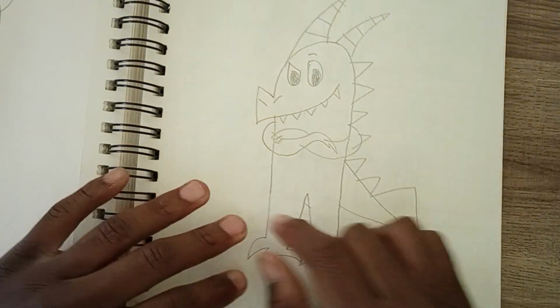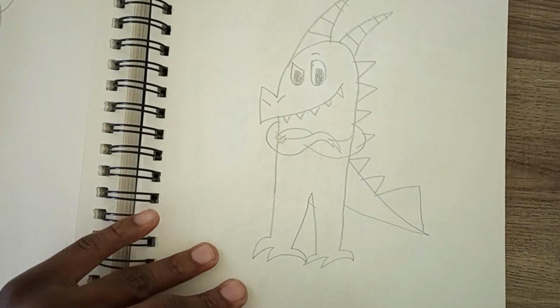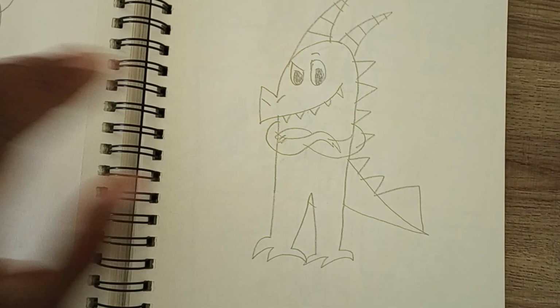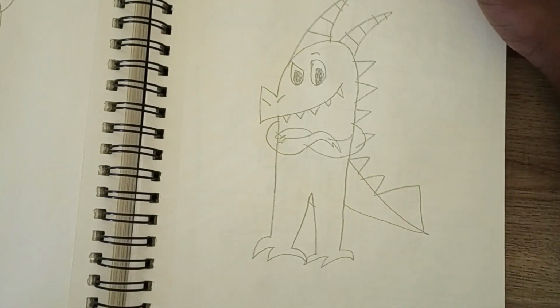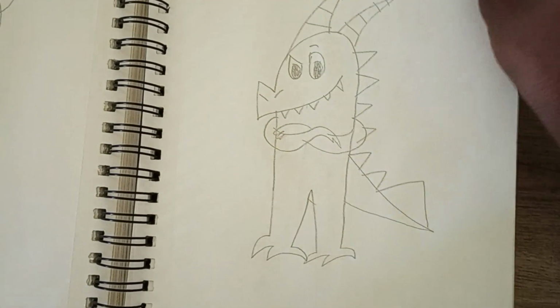Here's the monster character that I don't have a name for yet, but I just like drawing him a lot. I did watch the movie Monsters Inc. as a kid too, which kind of inspired me to draw this as well. The characters from Monsters Inc. and kind of like Shrek and stuff, also fantasy movies from DreamWorks and Disney and Pixar, Monsters Inc. and Shrek and stuff.